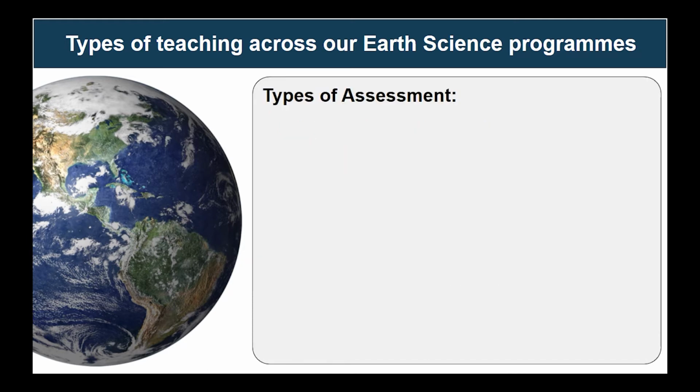What types of assessment can you expect? Well, we do have exams, but exams make up only about 30% of our assessments, and no module that you will have to take as part of our degree programs will have only exams as assessments. When you have an exam, you will definitely have some other mode of assessment as well, and all of our modules have at least 2, sometimes 3 different types of assessment in them.